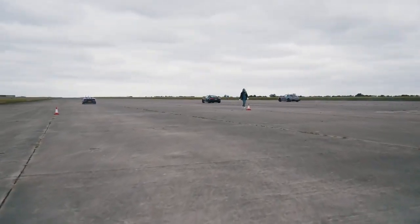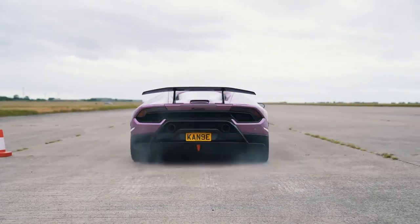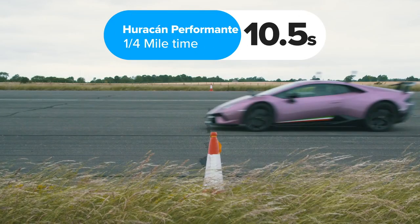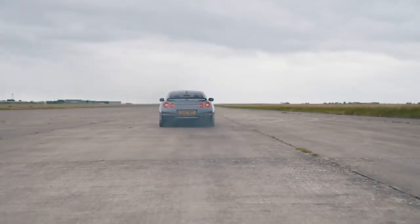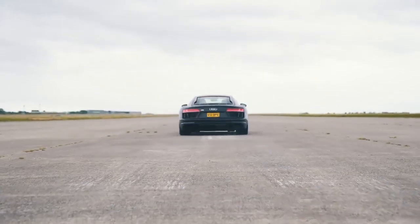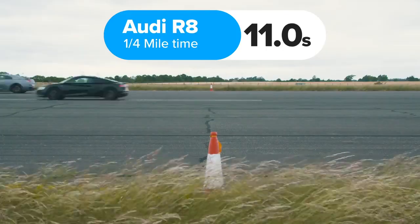So then, what exactly happened? Well, the Lamborghini completed the standing quarter mile in 10.5 seconds. The Nissan crossed the line in 10.9 seconds. And the Audi took 11 seconds.